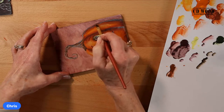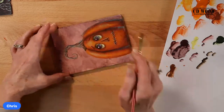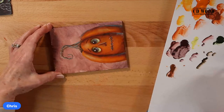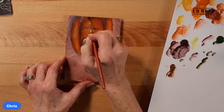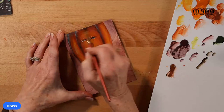This is kind of a tap float because I don't want it real strong. It's very thin paint. I don't want it real solid. So I'm just kind of hitting it and tapping it out. I think especially with this style, the fact that it's Halloween, it needs to be a little bit eerie and whimsical. Put just a little bit down here.